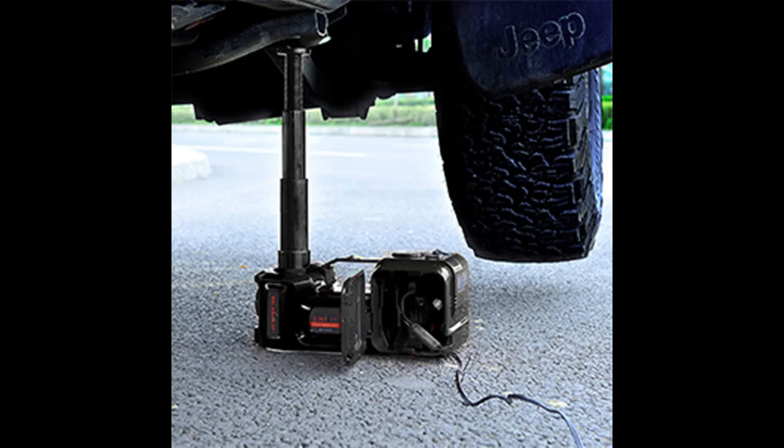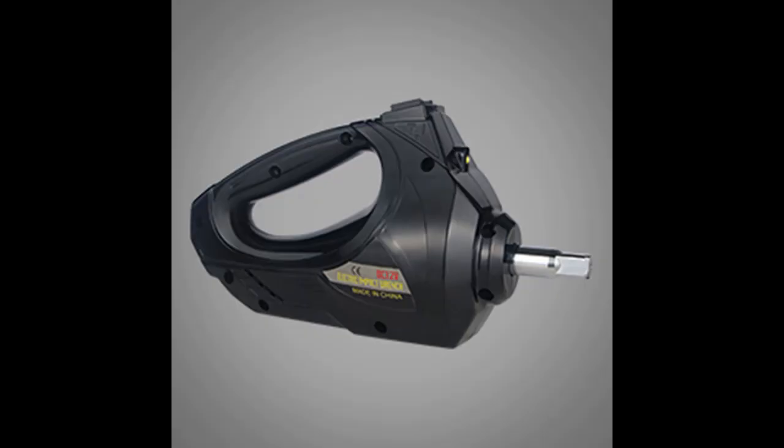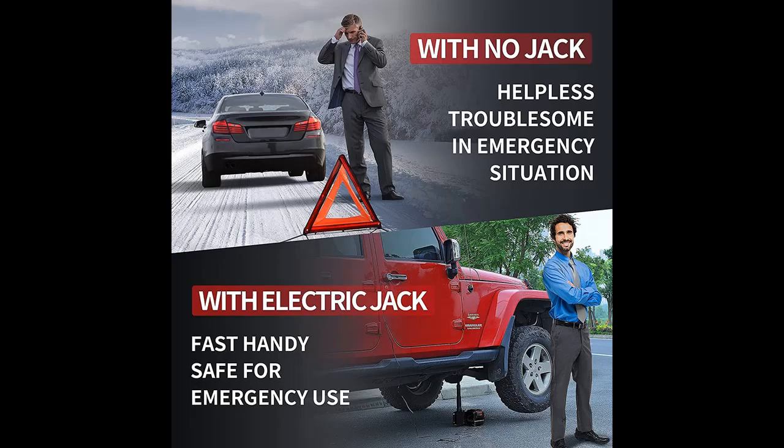All you have to do is plug the car jack cable into the cigarette lighter and the jack will provide sufficient torque to raise the vehicle without any manual labor. Then you can use our impact wrench to change tires.